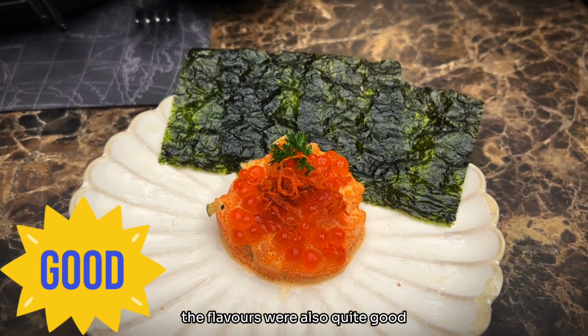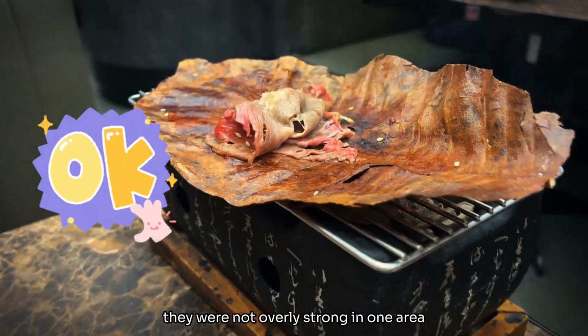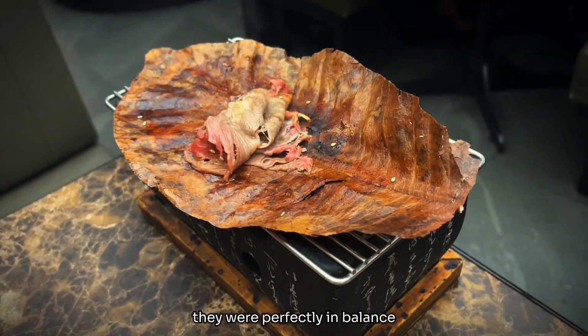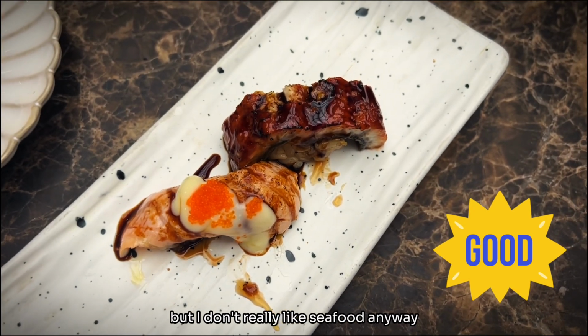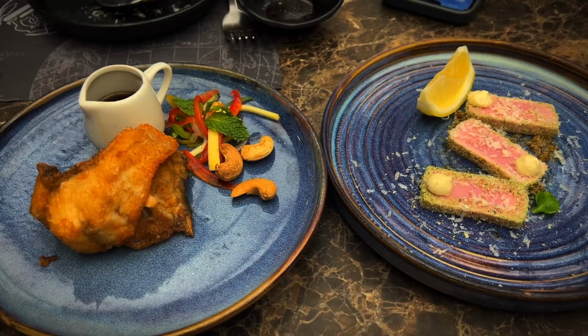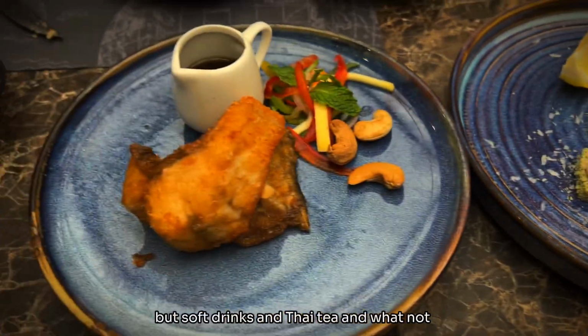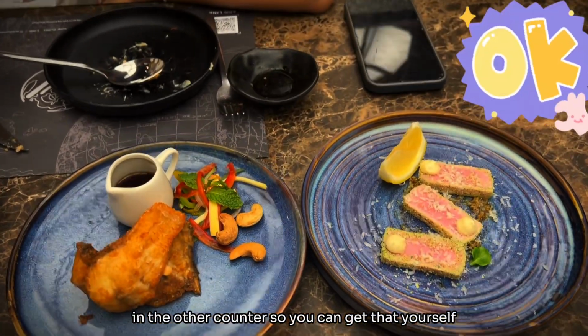The flavors were also quite good. They were not overly strong in one area. None was too salty or too sweet. They were perfectly in balance. Some of the seafood was cold, but I don't really like seafood anyway. And they had free drinks, not alcohol but soft drinks and Thai tea, at the other counter, so you can get that yourself.